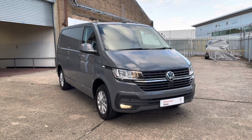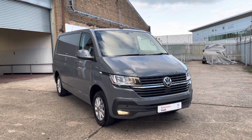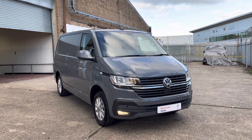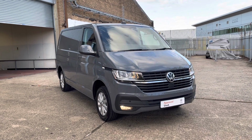Now for a quick recap over my video. This is a Volkswagen Transporter panel van. It's a short wheelbase, it's a Highline model. It's fitted with a 110 PS 2-litre turbo diesel engine, and it also has a 5-speed manual gearbox.